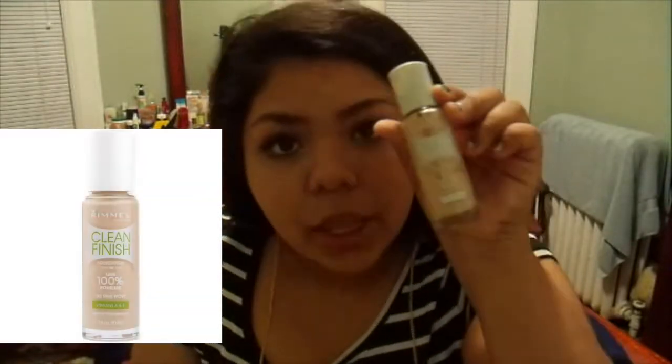I have three foundations that I've been loving, and I'm gonna show you guys each. For when I wear one makeup look, I have to put two foundations, and it's the Rimmel London Clean Finish Matte Foundation. It is very, very white, so I have to wear this one with a dark one, so I can get the perfect shade. The dark one is the CoverGirl True Blend in the color Sun Beige, and this one is in the color, I'm not sure what color this is, Warm Ivory.